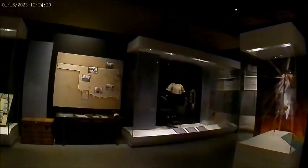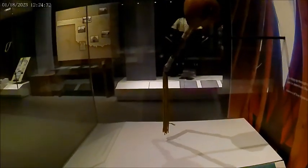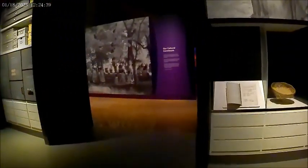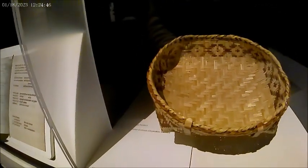Just kind of walk through here a little bit. That's a Caddo rattle. Cherokee corn recipes. And this is a hulling basket. This looks like a recipe book.